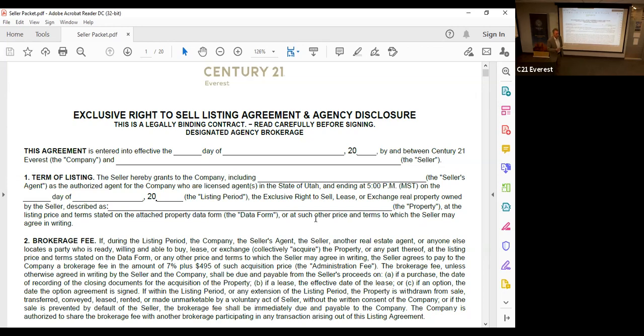Just keep in mind that this is a legally binding contract. Unfortunately, buyers and sellers tend to, like we talked about on Tuesday, put up money that's non-refundable earnest money, and then when they want out of the contract, they ask how do we get the earnest money back? Well, you don't. That's the whole point. Same thing with this: it is a legally binding contract.